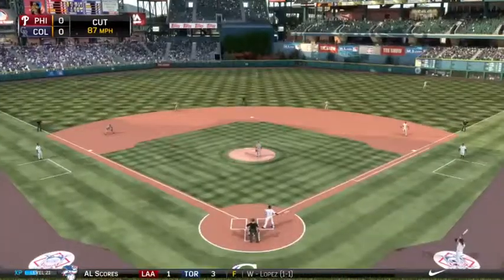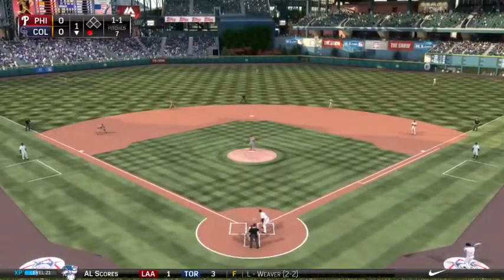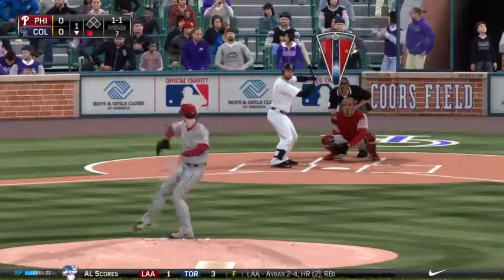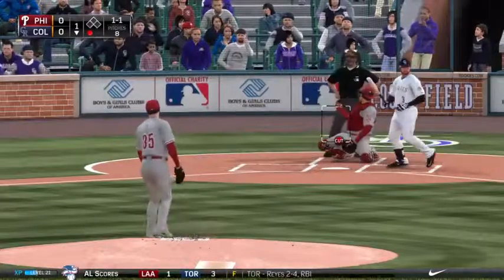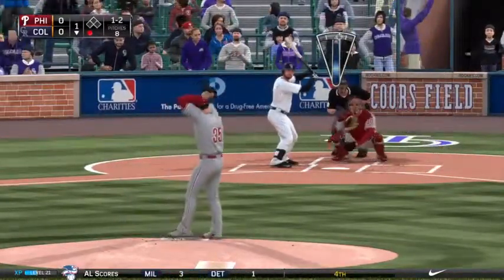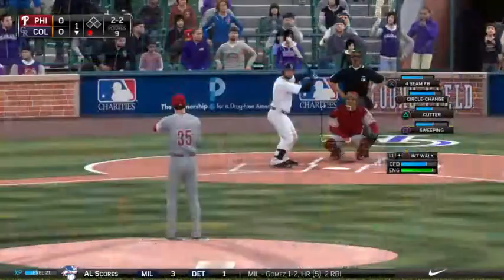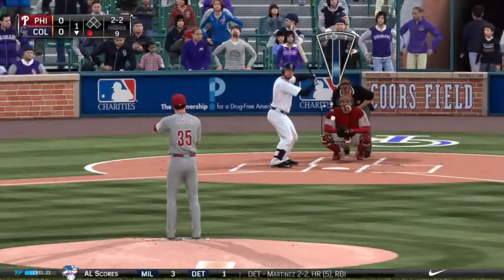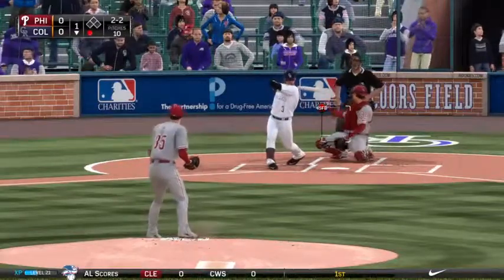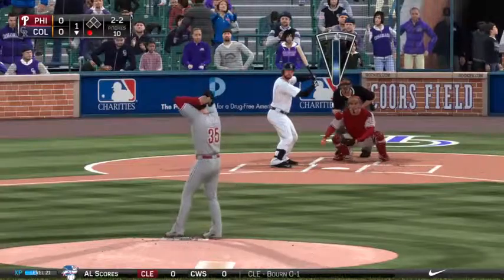Ball 1. Ready now on 1-1. There's a swing and a ball lifted to left, but back in the seats, out of play. It's 1-2. And he won't go after the cut fastball. 2-2. That's a good location for that cutter with 2 strikes. He's either got to take that and hope it's a ball, or he's got to foul that thing off. Fouled back. Bases are empty, 1 man out.